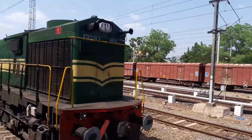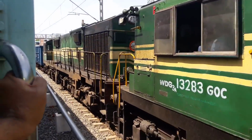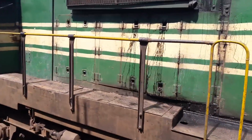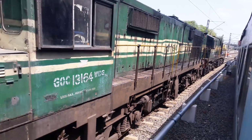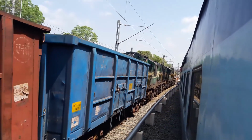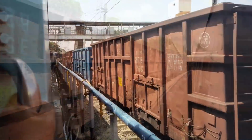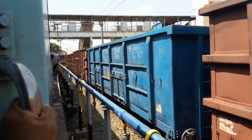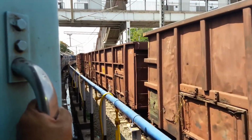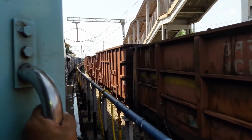and most of the freight trains, these are a dual or twin WDG3A GOC linking an open box freight, most probably carrying coal to the Salem Steel Plant. The containers are empty now. We are getting into the Salem Junction platform.